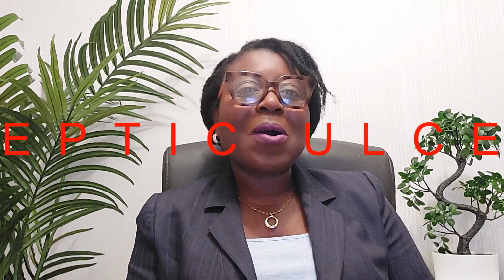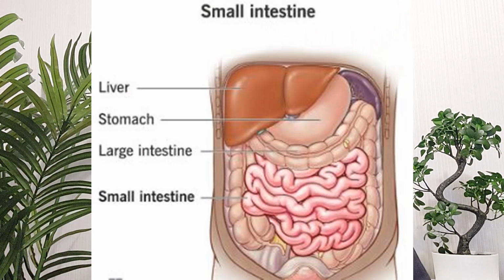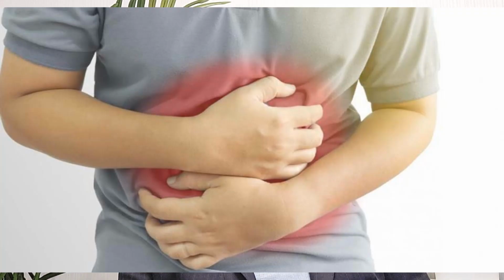easy to understand information. Today we are diving into a very common and often misunderstood condition, peptic ulcer. Peptic ulcers are sores that develop in the lining of the stomach, the esophagus, or the small intestines, and they can cause a lot of discomfort. If untreated, it can lead to very serious health complications.